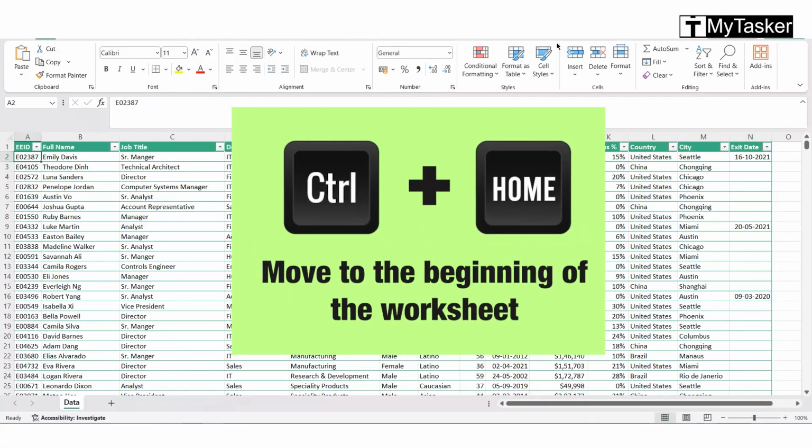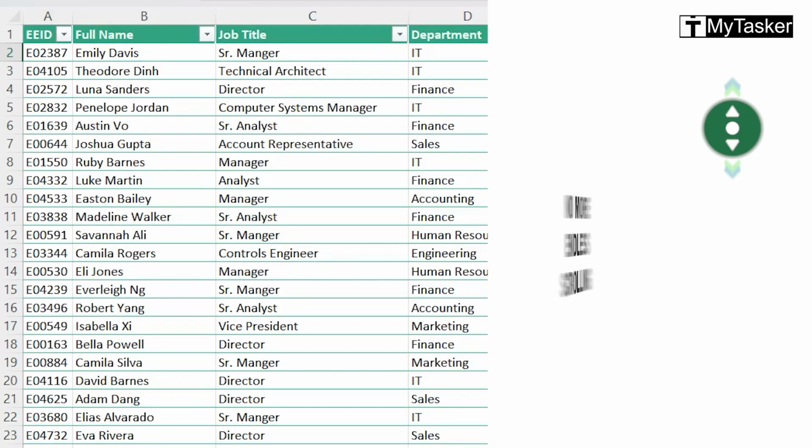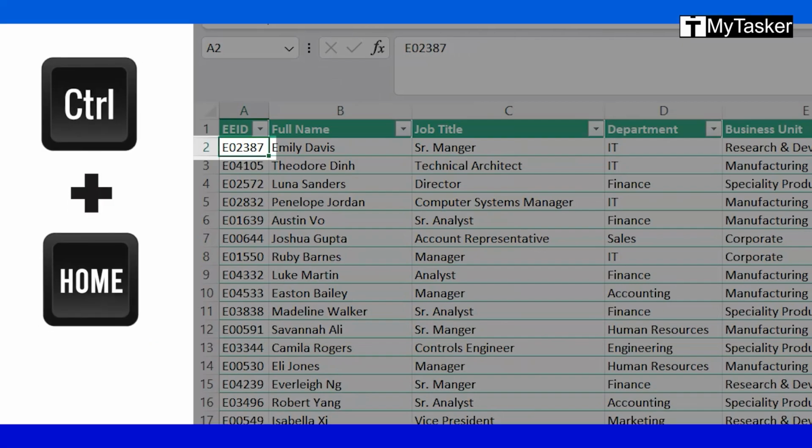Control plus Home. When you press Control and Home together, you go right to the beginning of your worksheet. No more endless scrolling to find where you began. Just one click and you are there.